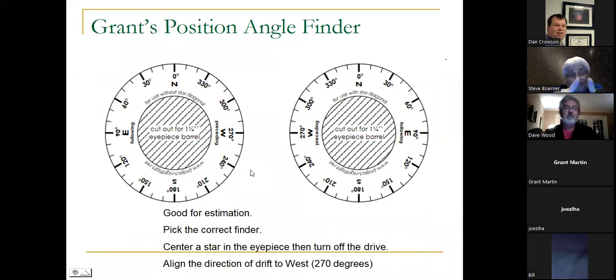And the reason why I call this Grant's Position Angle Finder is, gosh, when was it, Grant? 10 years, 12 years ago or something like that? I was working on it. And Grant said, use this. And I said, okay. And he gave it to me and it was cool and it works. And so I would like to call it Grant's thing and thanks to him for pointing it out. It's really good to use it for estimation.